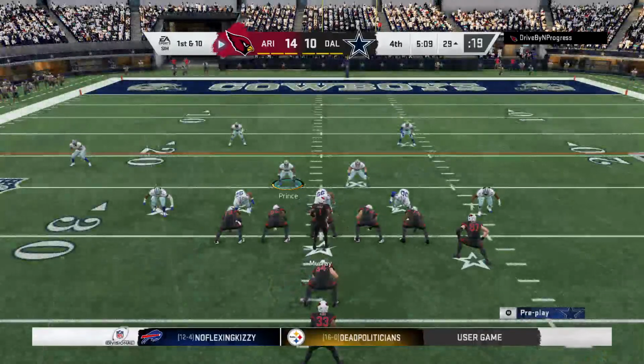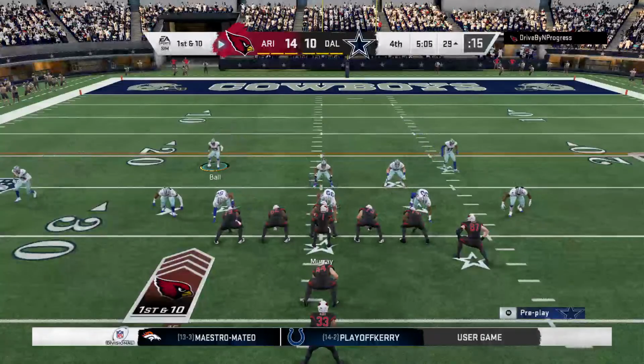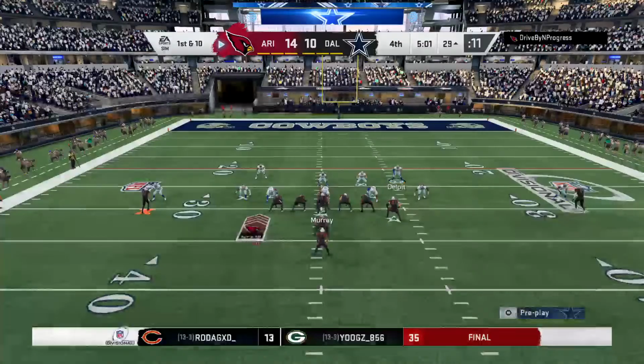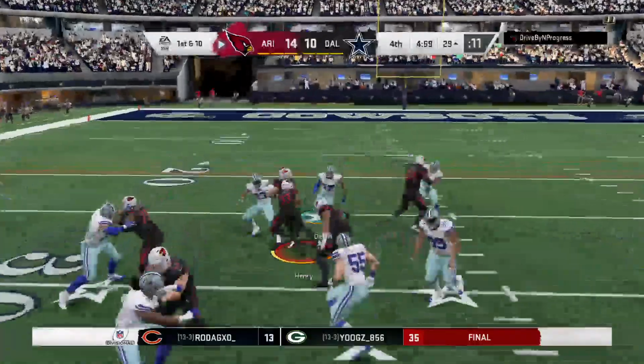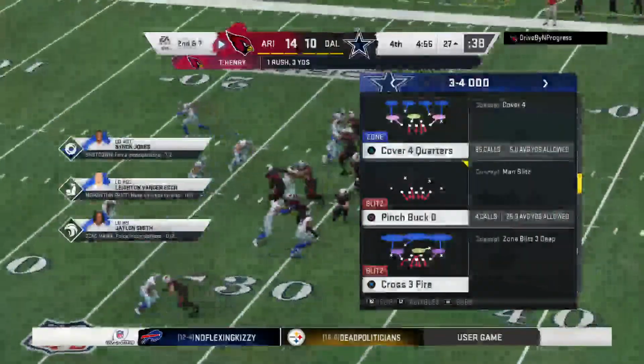Murray now 6 for 6 since coming back out of the locker room. It's 1st and 10. Now it's Henry. About 3 yards there to the 27.